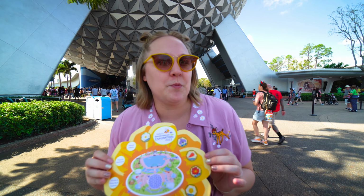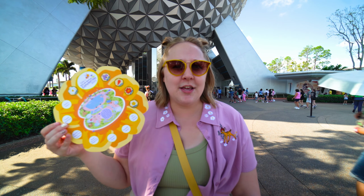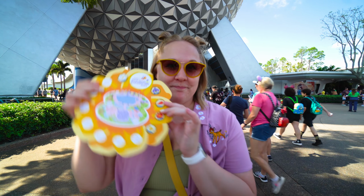You can technically also pick up your completer prize when you purchase this. But this is a really fun little activity that you can do with the kiddos or adults. Just something a little extra special to do. Pricing for this is $9.99.